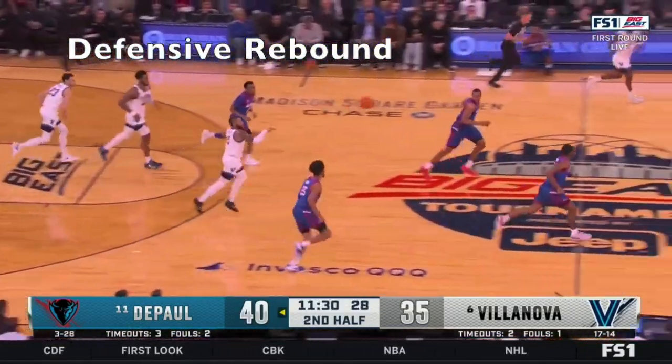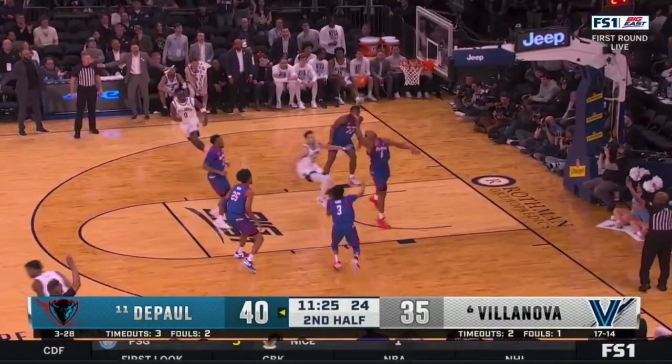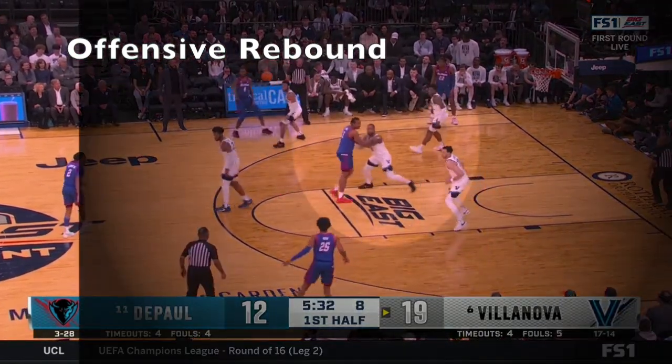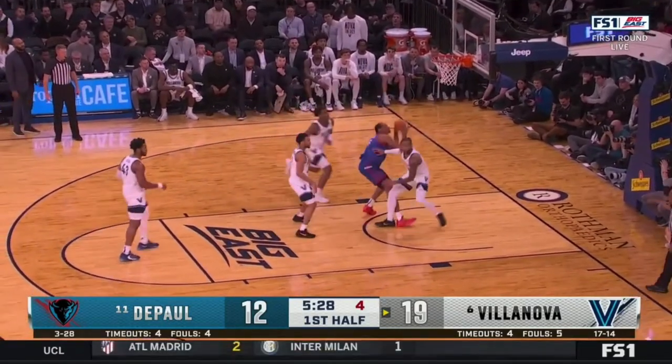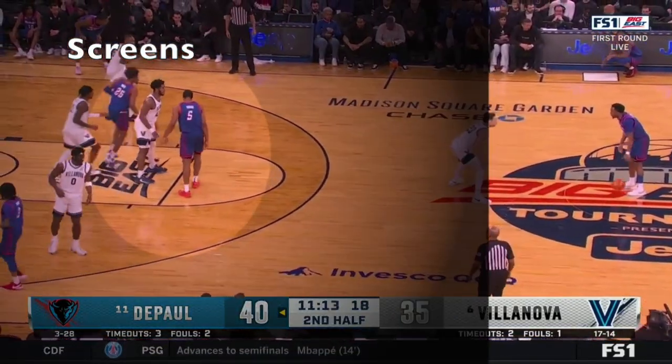So here we're looking at his rebounding, which is definitely his best skill as of right now. Just does a good job tracking the ball and moving guys, as you can see here. Just puts himself in position to get the board. He averaged 3.5 rebounds per game.